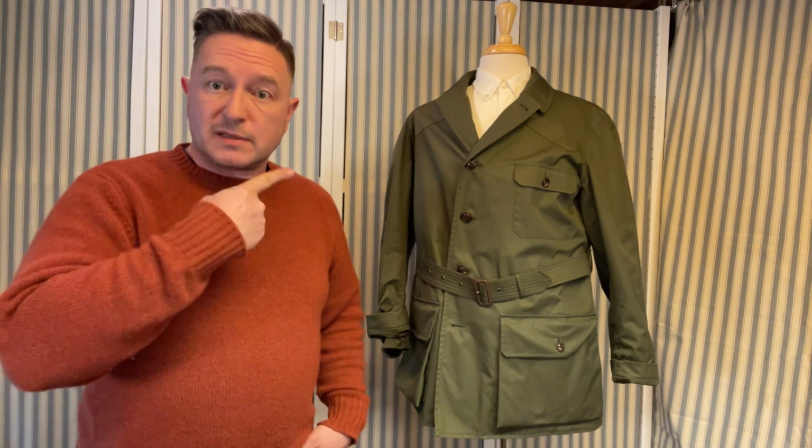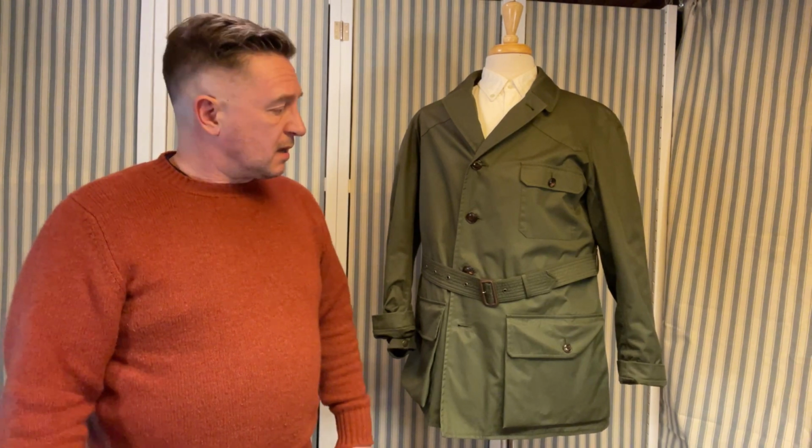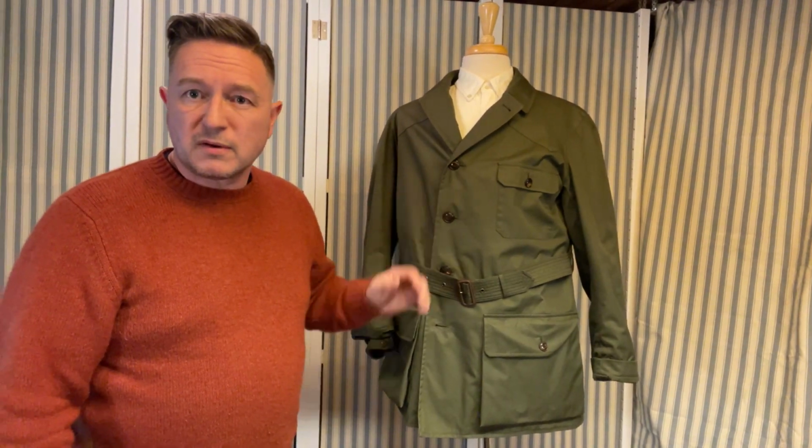Now, today's piece of outerwear is this one. You might recognise it. It's the Grenfell Shooter, kind of a classic piece in British country outerwear. They have been making it, I think, since the 1960s, and it's made of the Grenfell cloth. Now, two brands involved here. Grenfell have been going since the 1930s, I think, so about 80 years in business now.